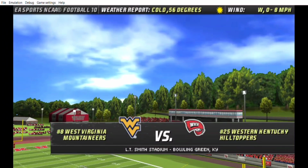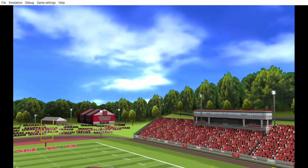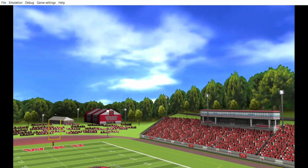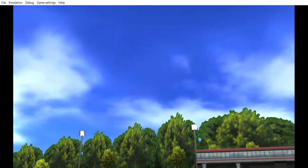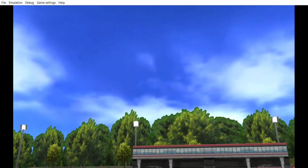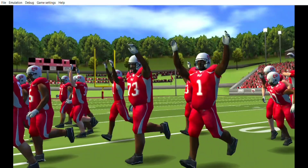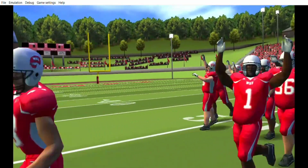Mercury will stay low today in this game between the West Virginia Mountaineers and the Western Kentucky Hilltoppers. It's been a great football season so far, and it'll only get better as the bowl picture comes into focus here late in the season. And here come the Hilltoppers.